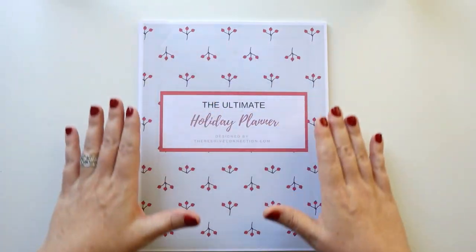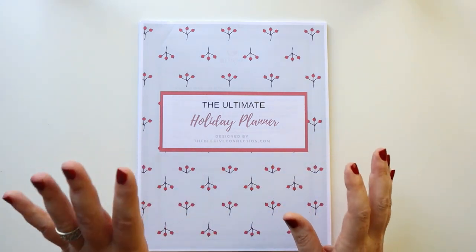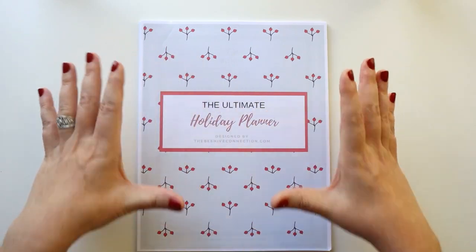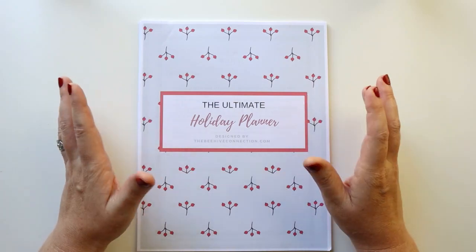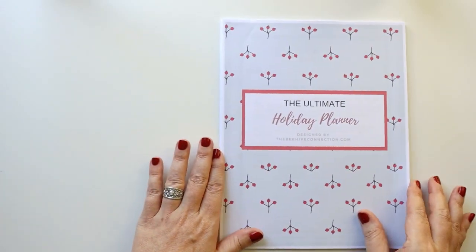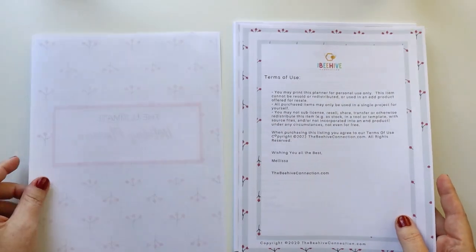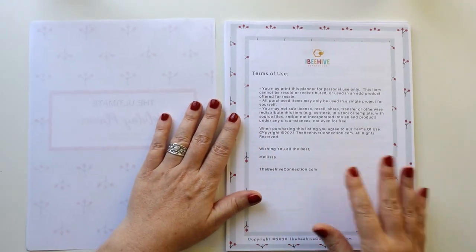I absolutely love this cover. I think this is gorgeous. These are beautiful colors. They're not really, really Christmassy, so you could actually use this for a lot of different holidays. And so let me just get into this. What I love about this one is there's, of course, a terms of use page, which you'll see in a lot of these planners.